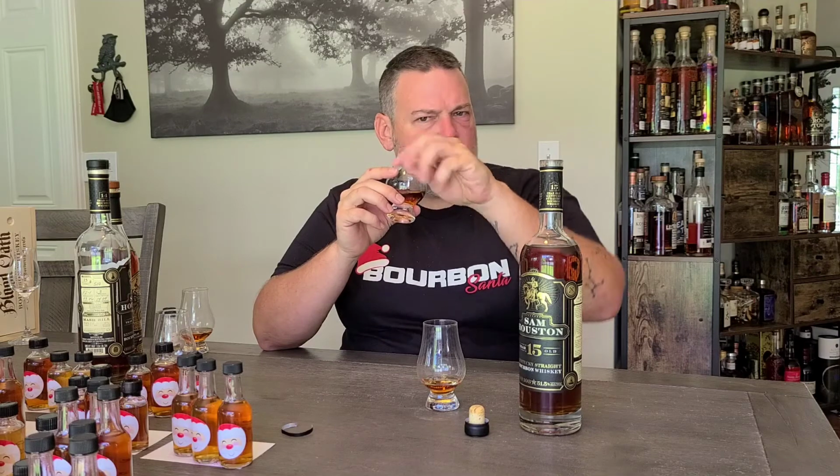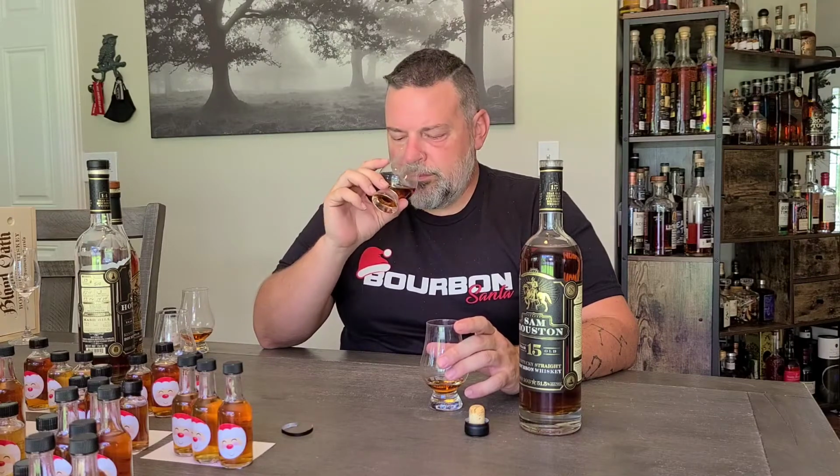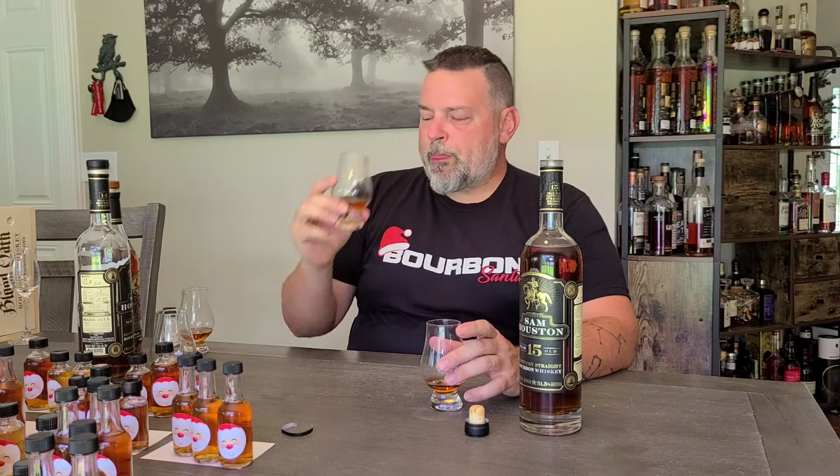Now, the Calumet 15 is nice. The oak isn't as prevalent as in my Sam Houston. This one is more buttery, more cola, more butterscotch, like really nice, chewy butterscotch. It also has a touch of floral note, like cut flowers, but just a touch, just a little sprinkle, little pixie dust of a floral note. Oh yeah, and the floral note comes through on the palate. That's interesting.